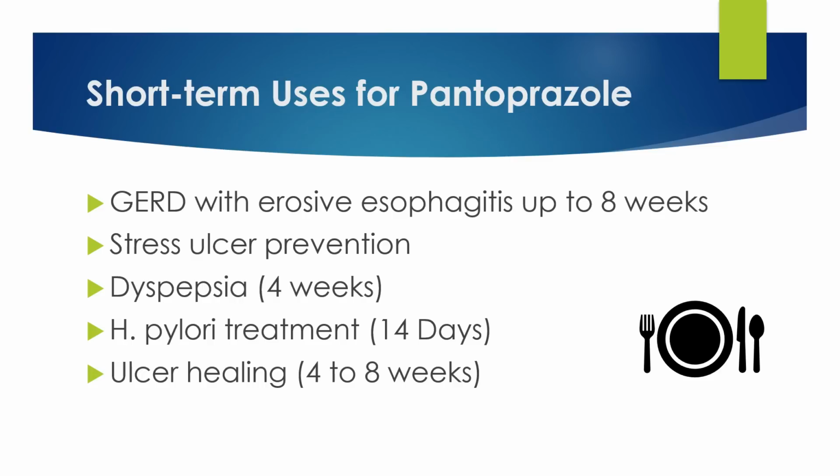So what are some of the short-term uses of pantoprazole and all the proton pump inhibitors? GERD, gastroesophageal reflux disease, especially with erosive esophagitis, generally for up to 8 weeks. Stress ulcer prevention. We often see pantoprazole and other PPIs started when people are in the hospital or critical care, just due to that stress. That's a stressful environment for the body. The medications like this are used to prevent ulcers from occurring in that situation. Dyspepsia, usually pantoprazole is not the first one reached for this. That's just your generalized stomach issues, heartburn, that sort of thing. No more than 4 weeks when used for dyspepsia is the general recommendation.